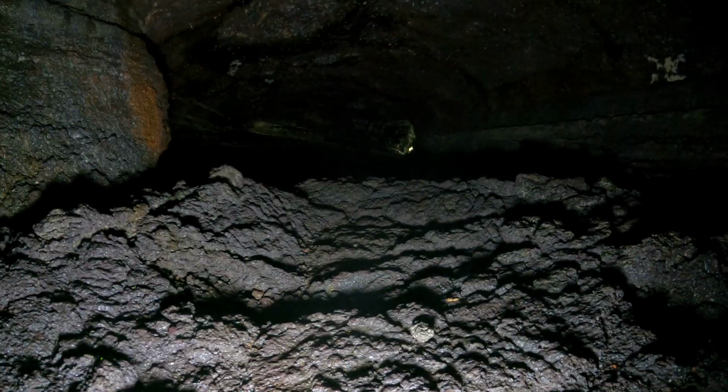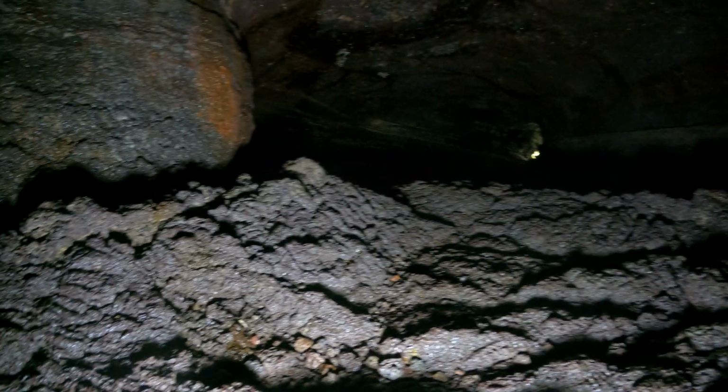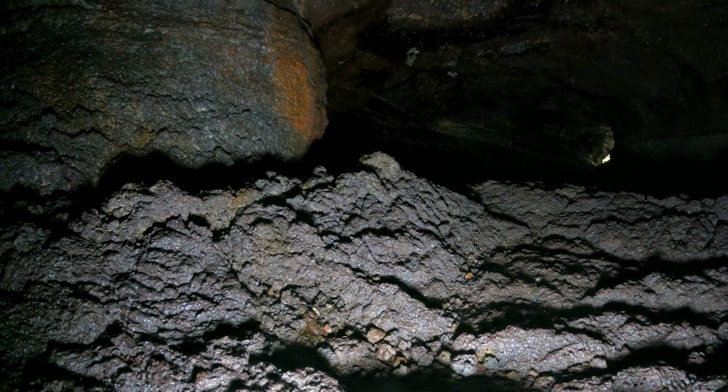It's weird how the wall is so shiny that you can see light bouncing in here, reflecting in here from the natural entrance. Natural light, sunlight, indirect light.